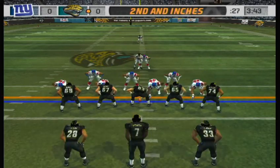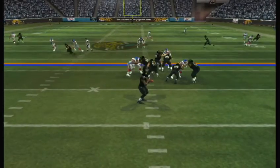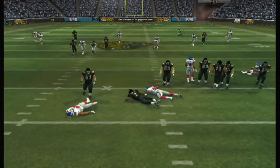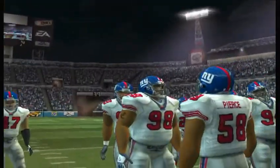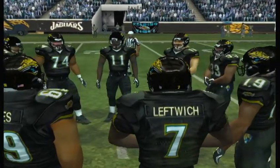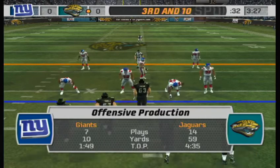New York using 3 linebackers. Dropping back. Pressure coming. Michael Strahan over the years has been one of the best defensive linemen in the league. He's strong against the run. He's also a real good pass rusher. 3rd and 10. Ball on the 28-yard line.